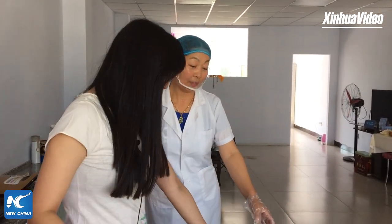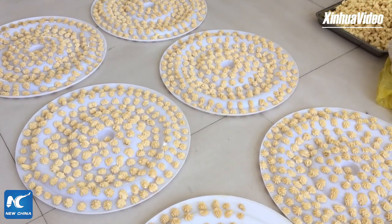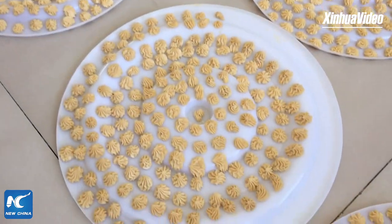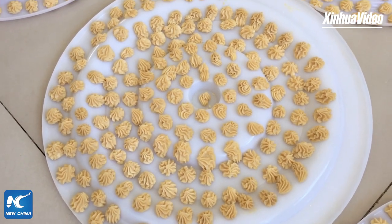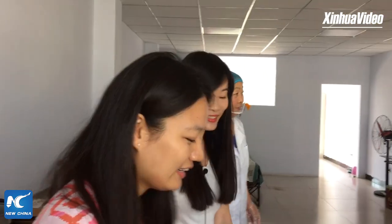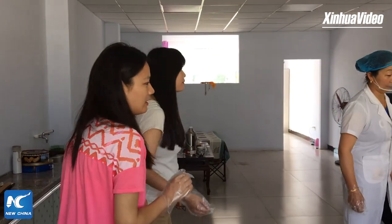Yeah, you can see this kind of... These actually look like cookies, but they are not called cookies. They are called cheese in Chinese. But it's not the same thing as cheese in other countries. Yeah. We'll try them later, just minutes later.